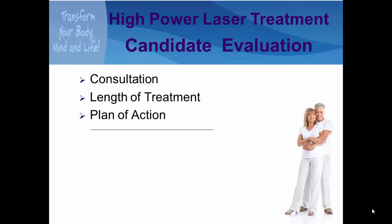At this point, if you choose to move forward with the program, and I've decided that I can help you and I will take you on as a case, we will then discuss any financial considerations that would allow you to start a high-powered laser therapy program in my office immediately. Does that sound fair? I want to make sure you're fully educated before we move forward.